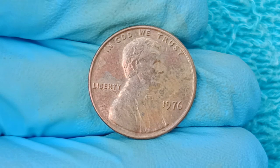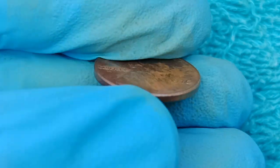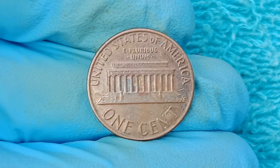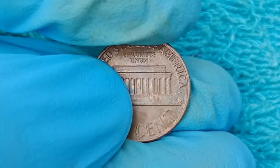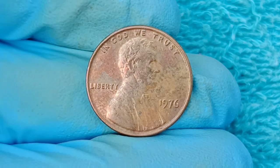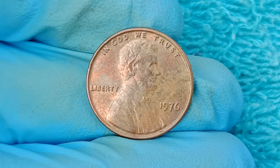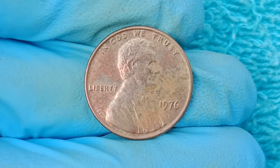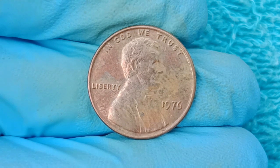And what makes the 1976 1-cent coin so unique and so valuable is a convergence of multiple factors that occurred in the background of a major historical event, because 1976 was the year of the United States bicentennial, a monumental national celebration marking 200 years since the signing of the Declaration of Independence. And while much of the focus that year was on specially designed commemorative quarters, half dollars, and dollar coins, the humble penny continued with its traditional Lincoln design.